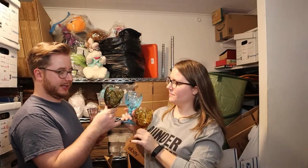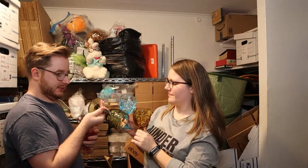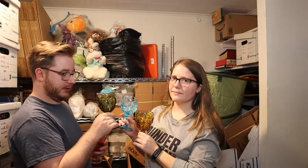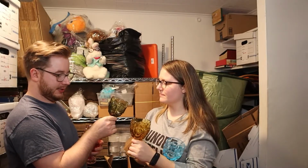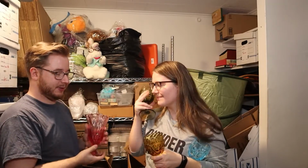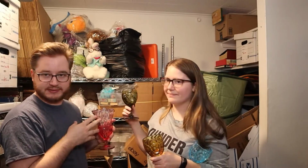Okay, so we have all these different colored stemware wine glasses. These are like goblet shape. And I wanted to talk about these a bit because it's really interesting. So they're made by Red Cliff. And I didn't know what brand that was. I had never heard of them. And I looked it up, and it turns out that Red Cliff is the same as Fenton.